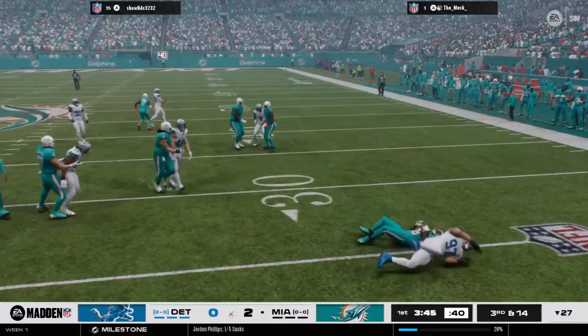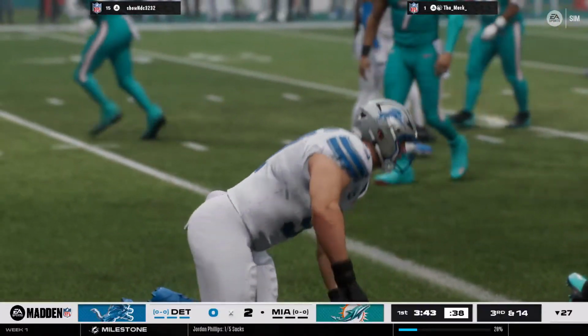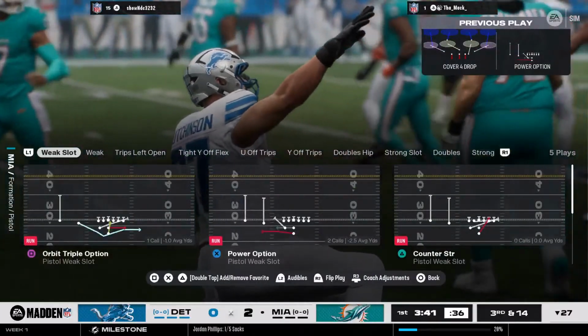They pitch it to Achane. And this is looking familiar, partner. He's dropped for a loss again. It's going to be 3rd down.